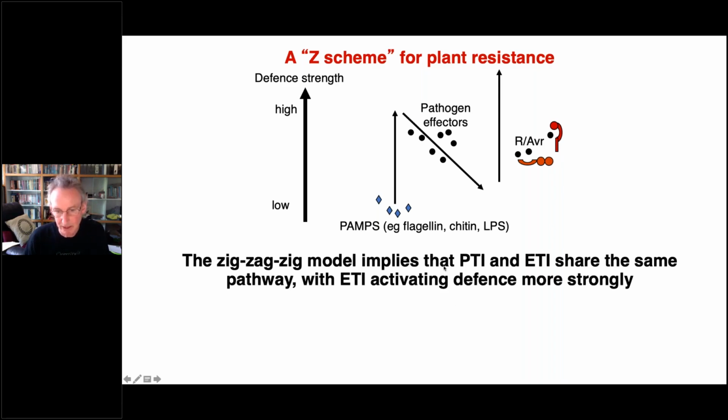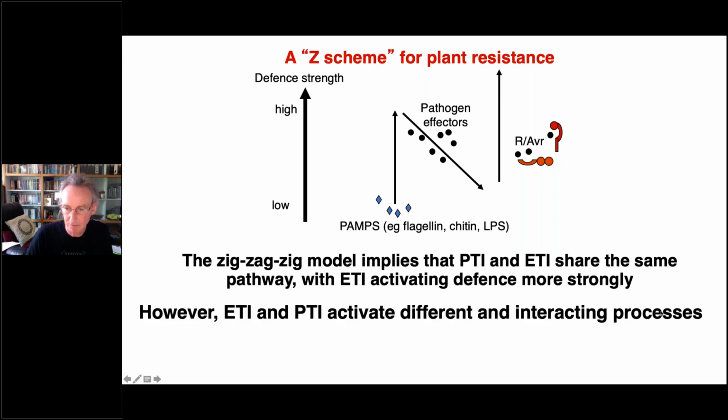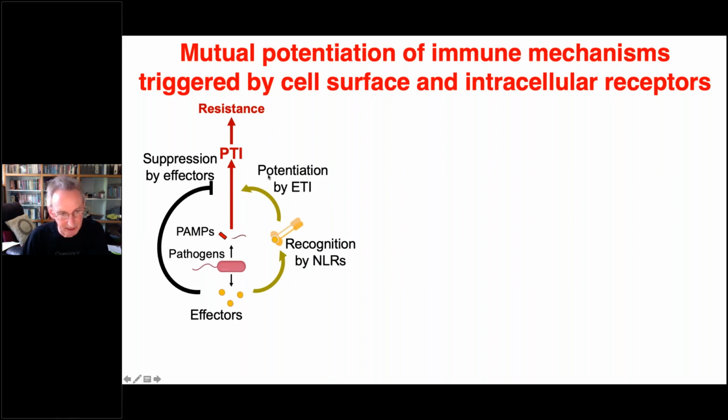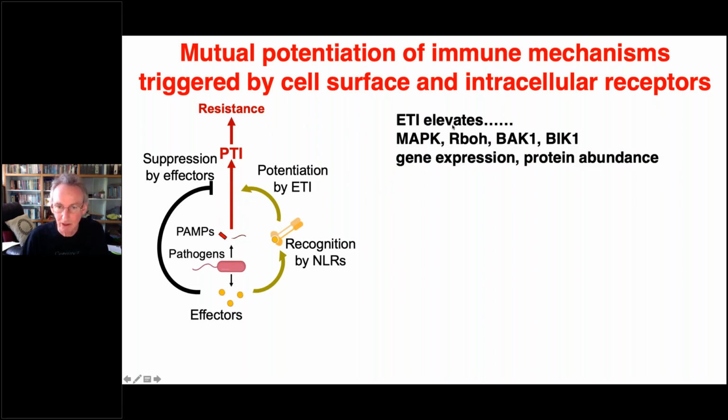So back to this model, the zigzag model implies that PTI and ETI share the same pathway, with ETI activating defense more strongly, but ETI and PTI actually activate different but interacting processes. Like I said earlier, ETI elevates the abundance of the PTI components, so you get a stronger PTI. So here's another way of representing it graphically. Pathogens can't help making PAMPs that are detected through cell surface receptors, and you get activation of defense. But any competent pathogen worth its salt will deliver effectors that suppress that. However, if the effector is recognized by some NLRs, then the action of that NLR is to restore PTI by elevating the abundance of components and replacing inactivated components with new active components. So ETI elevates the expression of these genes, and probably even more so the protein abundance of these proteins. So I don't think it's just transcriptional.